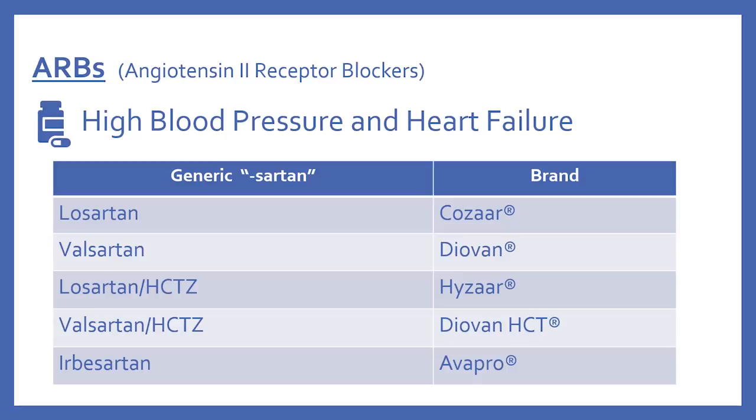Next is the ARBs. ARBs stands for angiotensin II receptor blockers. These are for high blood pressure and heart failure, and they have the suffix sartan, S-A-R-T-A-N. So you have losartan, which is Cozaar, valsartan, which is Diovan, losartan HCTZ, which is Hyzaar, valsartan HCTZ, which is Diovan HCT, and irbesartan, which is Avapro.